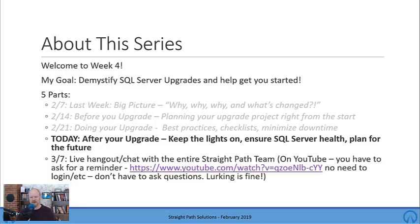We do have one PDF I'll talk about in a second to download today from last week, the SQL Server Health and Best Practice Checklist. We finally released that. So you can download that on a blog post that went out today.